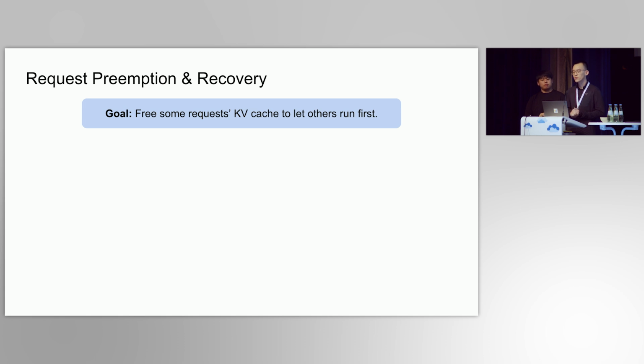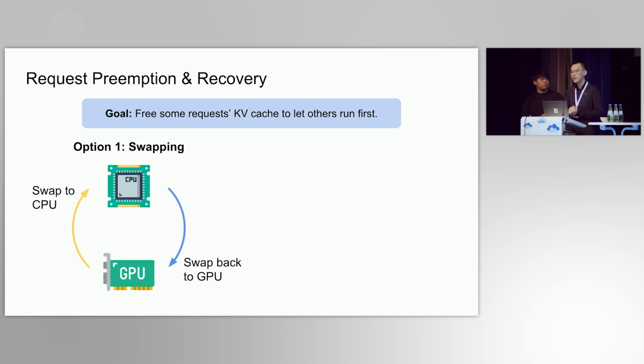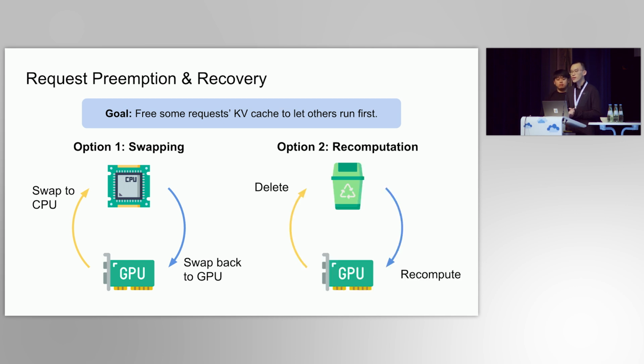Here, we have two options to preempt a request. The first option is the classical idea in virtual memory. We can swap the GPU KV blocks to the larger and cheaper CPU RAM. And the second option is recomputation. Since we can fully reproduce the KV cache with the tokens of a request, we can just delete the KV cache and recompute it during recovery.